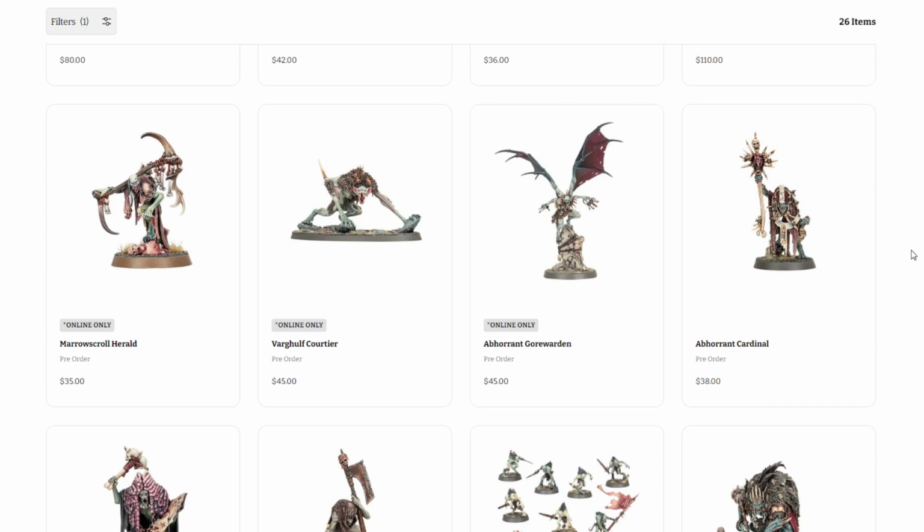All right, and then we see the other new characters. So we have the Abhorrant Cardinal, very, very cool character. Absolutely love this model, 38 bucks. I love that Games Workshop released Warcry rules for a lot of this stuff as well. They didn't mess around, they're already out, they're already free. Absolutely great, Games Workshop has given us so many free rules.